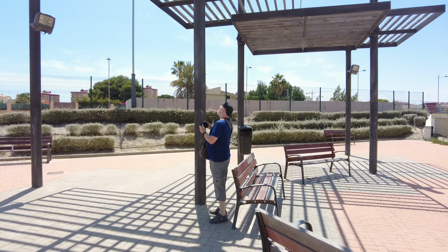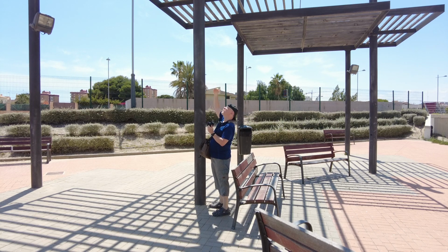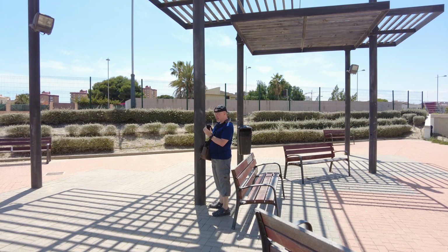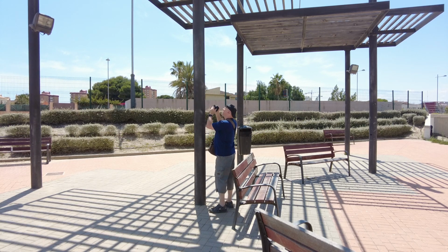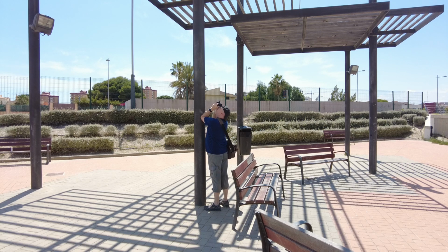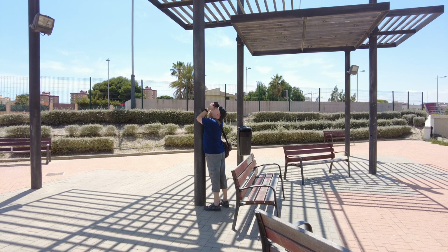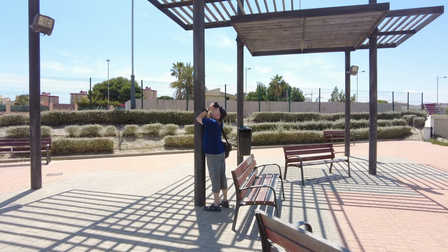Okay, we've got a possible shot here, kind of looking up one of the posts with the shape of this kind of trellis work or whatever it is. Now the sun is shining through, so I'm going to have to be really careful about flare. But if I can get the angle right, what I'm also trying to do is avoid having anything coming in from the sides that doesn't really fit. Yeah, kind of got a bit of a sun star going on there as well.